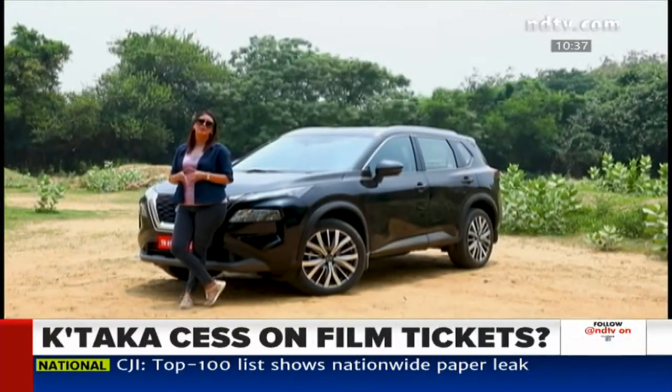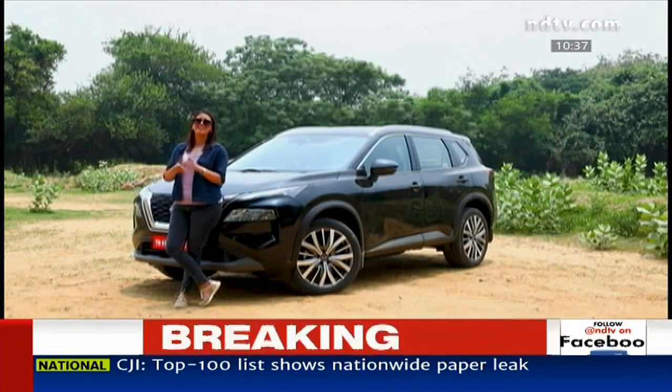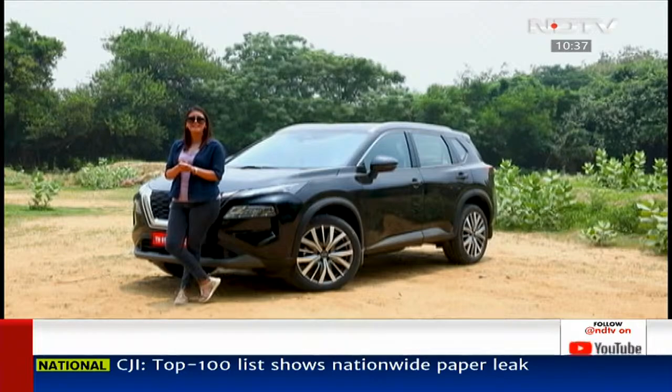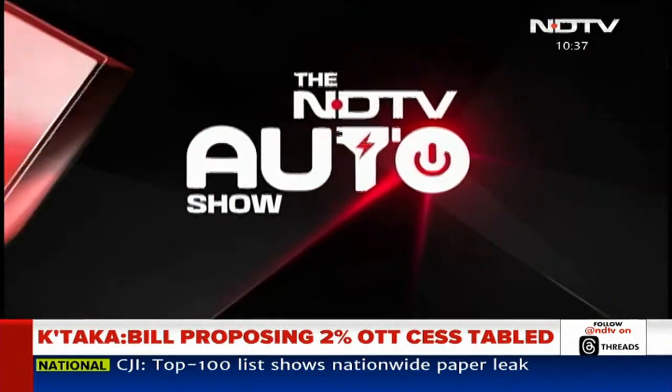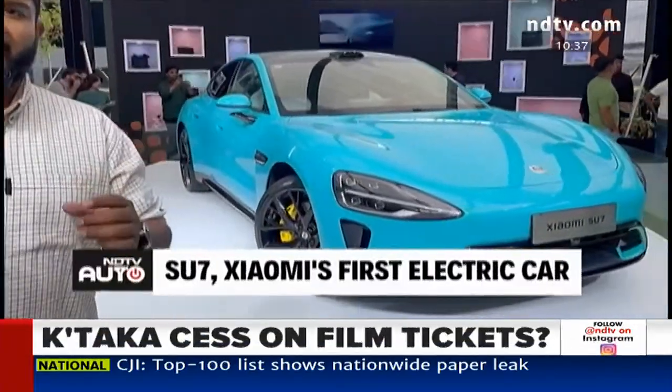The Chinese mobile manufacturer Xiaomi is also a car manufacturer. It recently showcased its sedan SU7 in the Indian market. Let's take a quick walk around. Now you may know Xiaomi to be a manufacturer of consumer electronics such as TVs, smartphones and so on and so forth. But what you see behind me is the Xiaomi SU7.